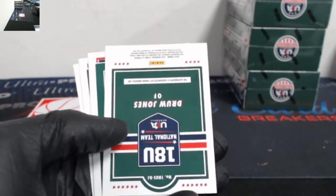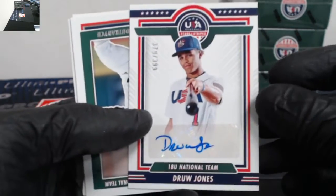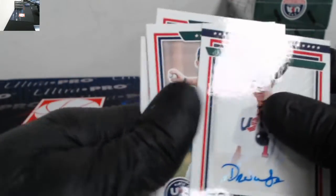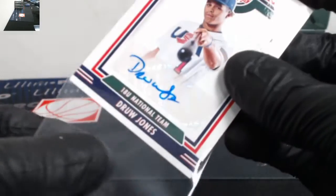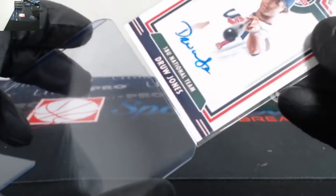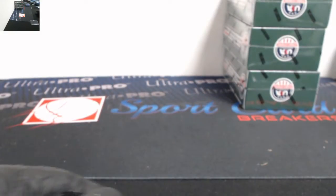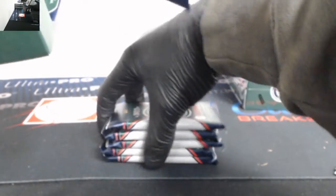Owen Murphy. Oh, we got another one. Drew Jones, number 399. This time we just got the base auto of his, but still. Drew Jones. That's a big one right there, man. He's good. He is very good. 379 of 399. Dude, that's two autos in this case for Drew Jones. The last couple cases, I don't think we've hit too much of his, so it's nice to see that we're actually getting some stuff of his.